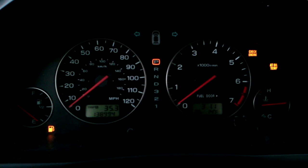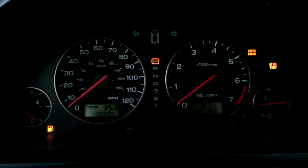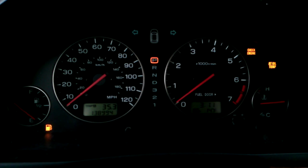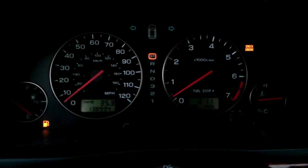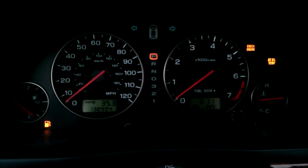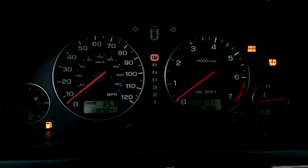So this is what my Subaru is doing. It's an '04 Outback. Right now it's idling, but it's idling very low and it'll stall every once in a while. I'm kind of surprised it's not doing that right now actually.